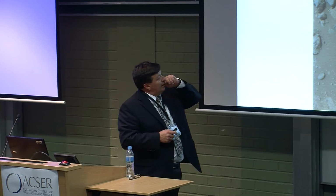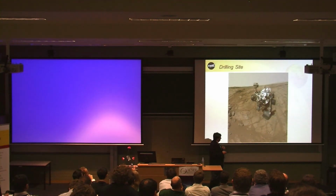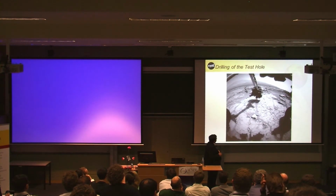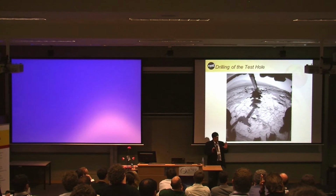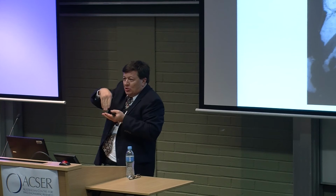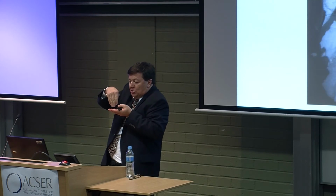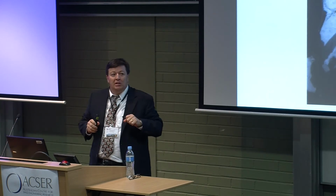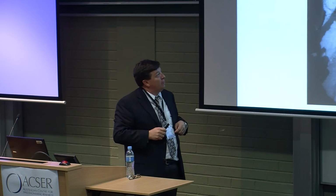So we picked our spot, which was this little area here. We went on and did a test. So we took it slowly. So we did a test of the rock. So this was putting the arm down, and just using the percuss part of the arm, and just using the drill bit and going, no rotation. And it made a little hole, and everybody was happy. So okay, percuss is working.